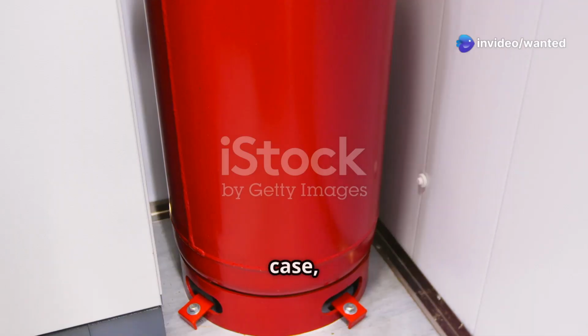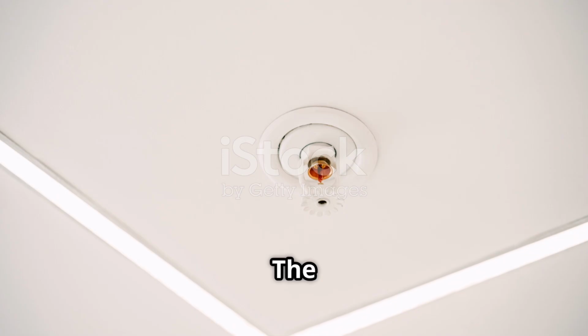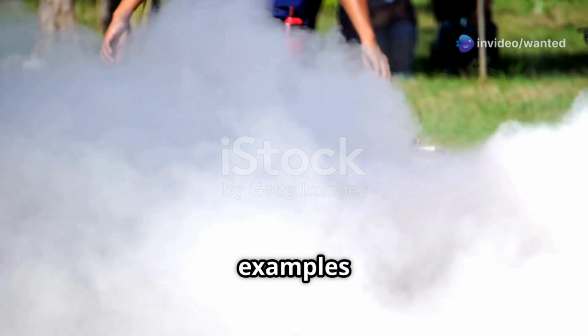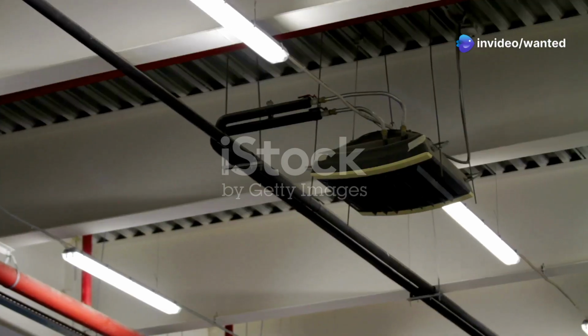In another case, a fire ignited in a hotel room while the occupants were sleeping. The sprinklers activated, extinguishing the fire and alerting the occupants, who escaped unharmed. These are just a few examples of how fire sprinklers have made a real difference in the face of danger.